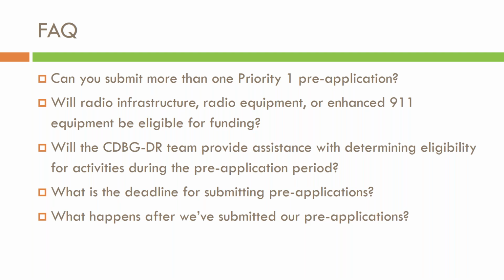Will radio infrastructure, radio equipment, or enhanced 911 equipment be eligible for funding? In the past, CDBG funds have not funded these. It's likely that they will not fund them in the future or with these mitigation funds. However, certain parts of these, it's possible. I will tell you that for radio equipment, we have already sent a request into HUD just to get some clarification on will they or will they not fund these with mitigation funds.